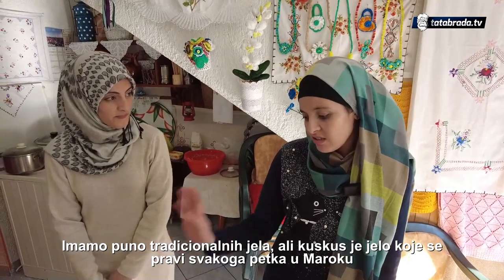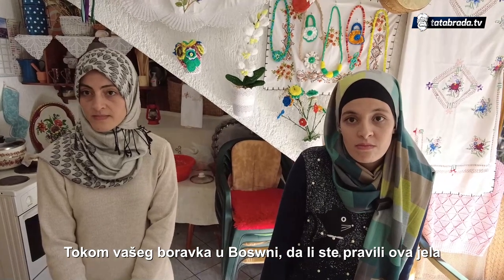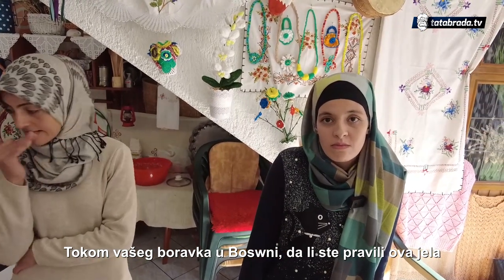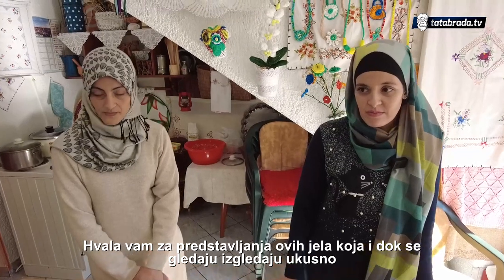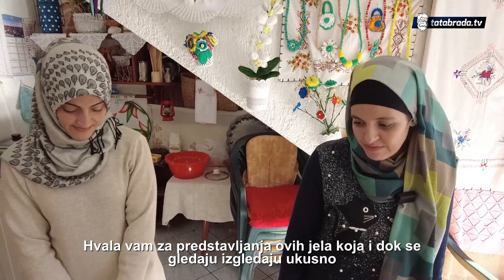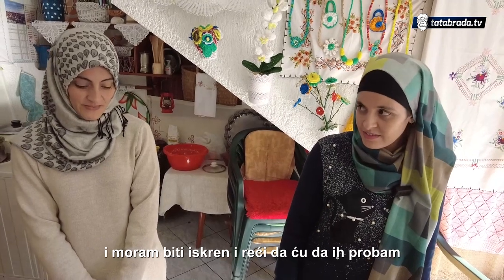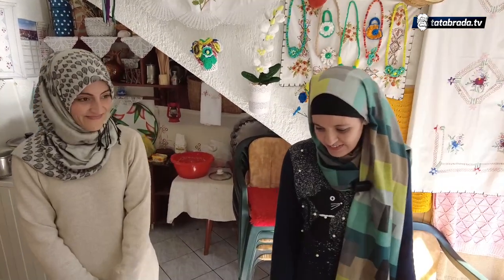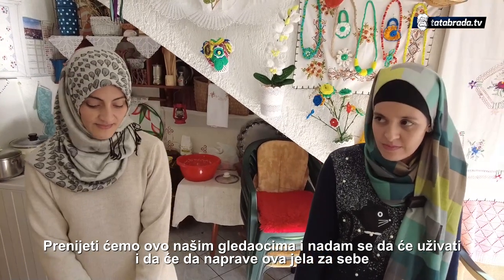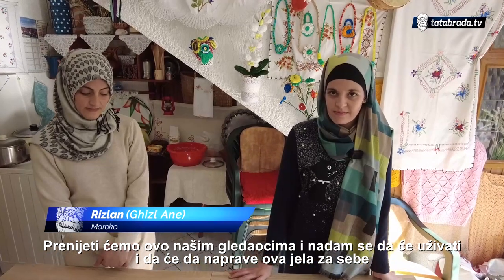But kuskus is traditional. Every Friday we make kuskus in Morocco. And during this time in Bosnia, have you made this dish, last Friday? No. Okay. Thank you for this presentation. You're welcome. Just from the sight of it, it looks delicious. And I need to be honest, I will try it. And we will pass this to our viewers. I hope they'll enjoy it, and I hope someone will make this for themselves. Thank you for the presentation. You're welcome. Thank you.